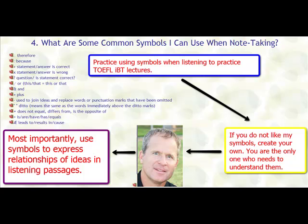Now, it's important to practice using symbols when listening to practice TOEFL IBT lectures. Remember what I said earlier. The average speaker on the TOEFL can speak more than 100 words a minute. The average note taker can only catch about 25 of those words in a minute. So you have to be able to abbreviate so that you can capture more of the ideas that you're listening to.